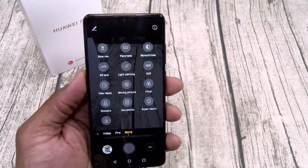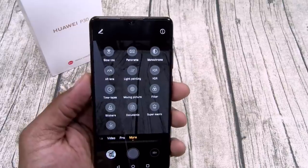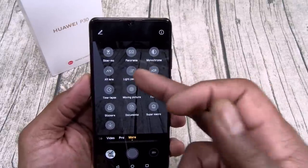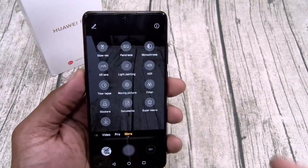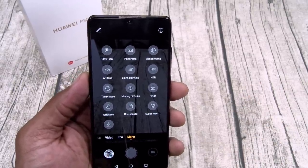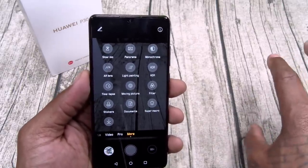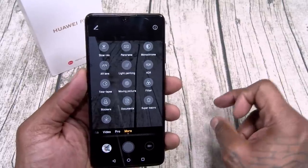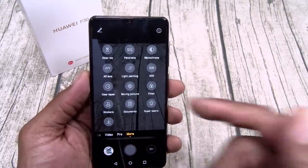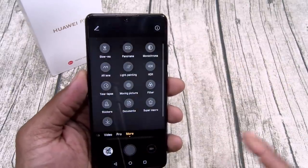Now, look at all these cameras. You got slow motion, panoramic shots, monochrome, that's the black and white. You got your AR lens, all those cute emojis. You got light painting, HDR, time lapse, moving pictures, filters, that's all the Instagram blurs, backgrounds. You got stickers, documents, super macro. Are you taking a picture of something really close on the table? Say you're taking a picture of a penny and you want to see the president's head extra close, use super macro. And you can download more stickers and documents.